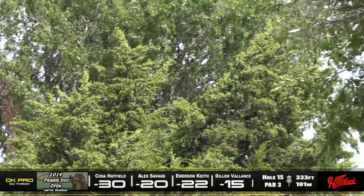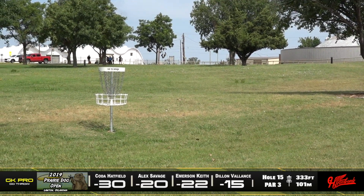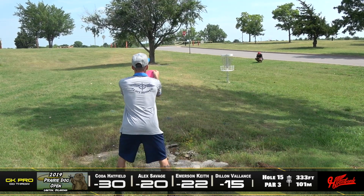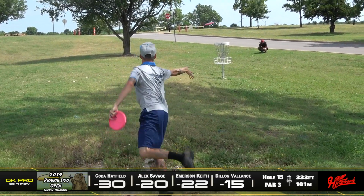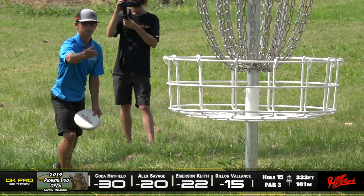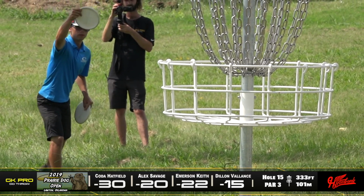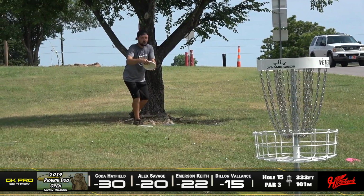This looks like a nice adjustment from Dillon, though. Oh, he turned it too much. Oh, yeah. Found that tree, and he's going to be right next to Coda, about circle's edge. Here's Alex for 2. Oh. Not quite enough stability on the putter for that angle that he had it on. This is Emerson for his 2. And just a little bit off to the side. He'll be tapping in for the 3.